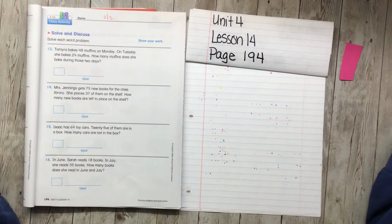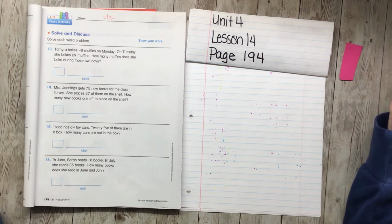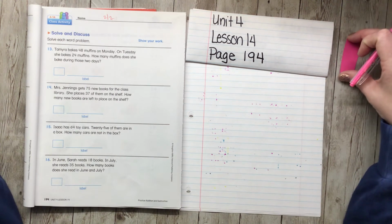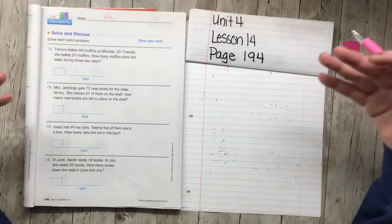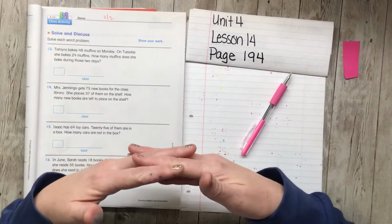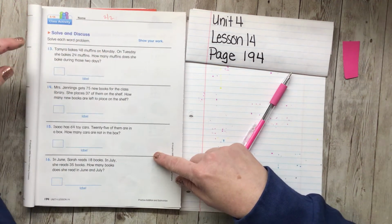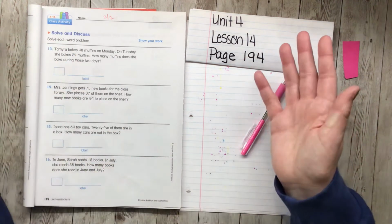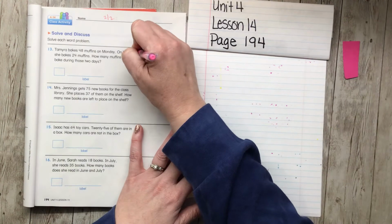So what do you think? Is this addition or subtraction? Are we going to plus this or are we going to minus this? Go ahead and unmute yourself and let me know. Yes, we are putting these together. This is a put together problem because we're taking what she made on Monday and on Tuesday, and we're going to put those together to see how many muffins she has total. So we are going to add these ones.